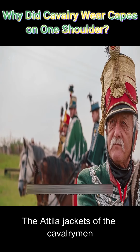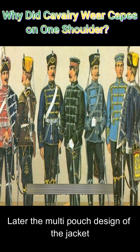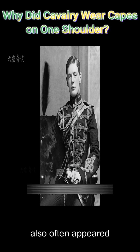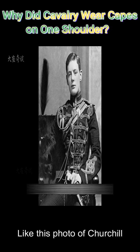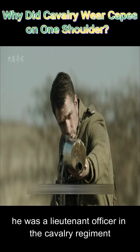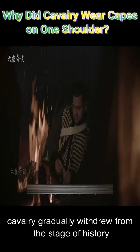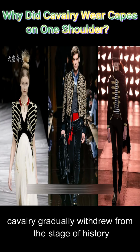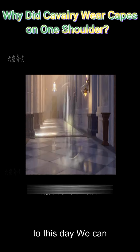The Attila jackets of the cavalrymen also had a great influence on the military uniforms of various countries later. The multi-pouch design of the jacket also often appeared on the dress uniforms of officers of various countries. Like this photo of Churchill when he was young, he was a lieutenant in a cavalry regiment. Due to the popularity of machine guns, cavalry gradually withdrew from the stage of history, but the design style of the Attila jacket is still a fashion style that has been passed down to this day. We can still see its shadow on the catwalk and in some games.